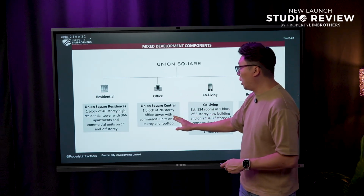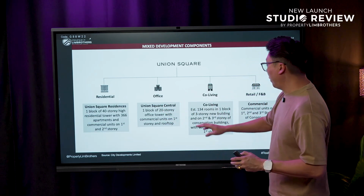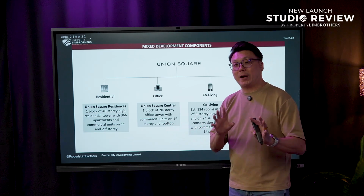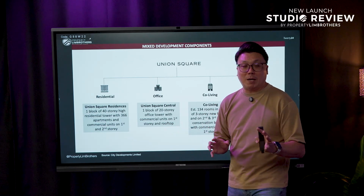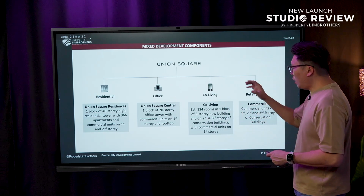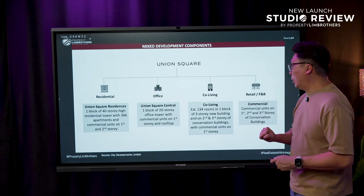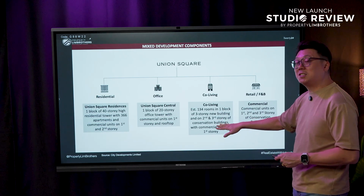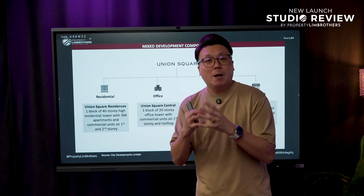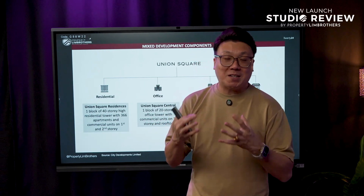So you have your office building, which is at Union Square Central, 20 stories high with commercial units on the first story and also a rooftop, which I reckon would probably be an F&B outlet that's overlooking the very beautiful Singapore River. Of course, at the co-living area, they have 1 block of 3-story new building, and also on the second and third level of the conservation buildings, where they are turning into a co-living concept.